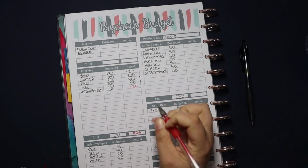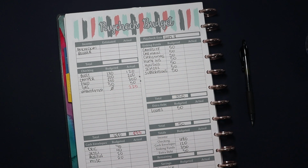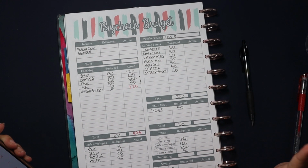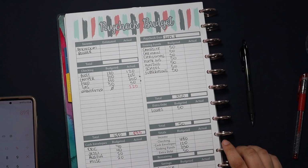I think I'm most likely going to be taking that unbudgeted expense just right out of my checking account cushion, my buffer. I still have to figure that out. But for now, that's an awfully pretty sparkly red and an awfully negative connotation. So maybe I shouldn't use glitter pens for this, but it is what it is.